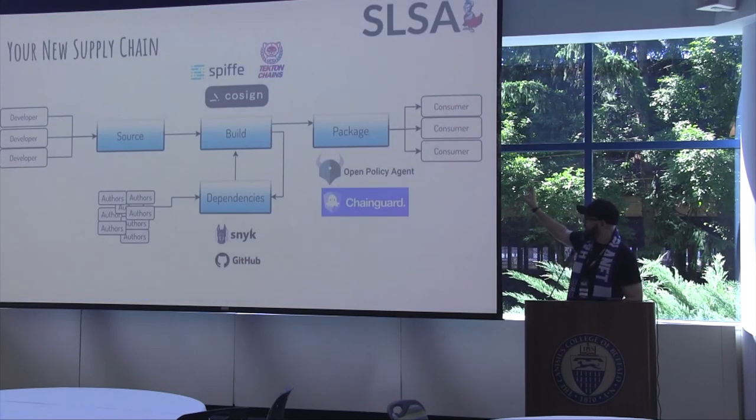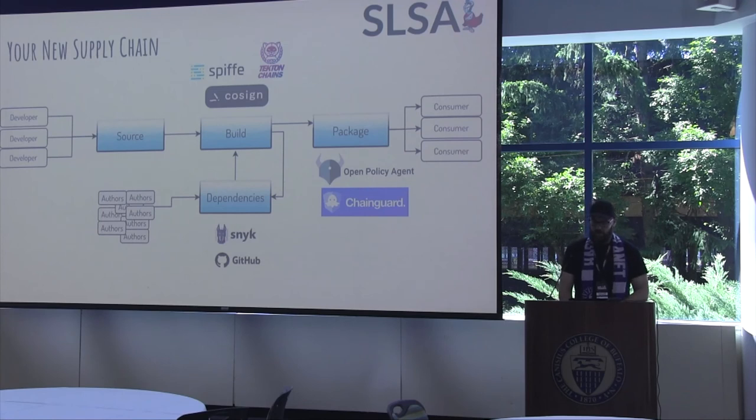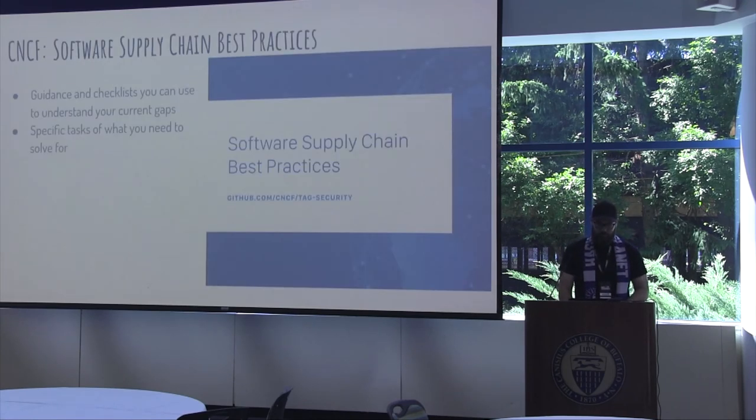This is kind of the tech stack that I've been summarizing. Here's your existing software supply chain environment. Maybe you've bought Snyk. Maybe you've bought GitHub. Maybe you've got Chainguard and Enforce. Maybe you've got Open Policy Engine, but here's the tech stack that you should be thinking about, specifically cosign. If you want more information, this is super useful.